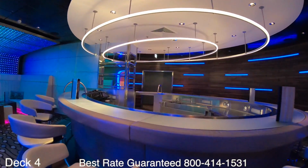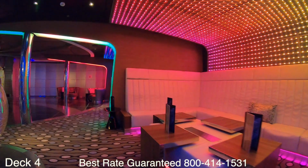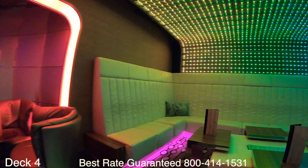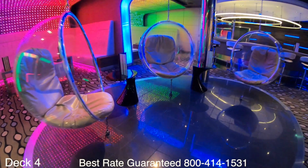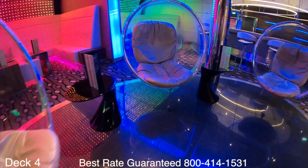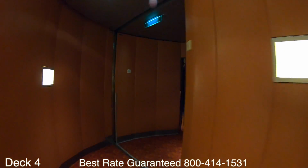This is Quasar. This is a smaller dance club. It has really cool places to sit down and relax. You can enjoy tunes from an experienced DJ and dance the night away and sit in some pretty cool chairs if you like. Over here is Celebrity Central.